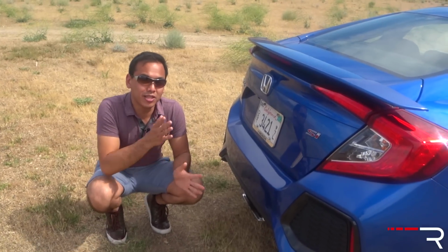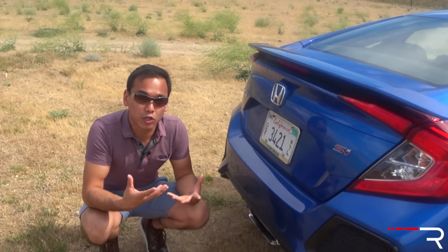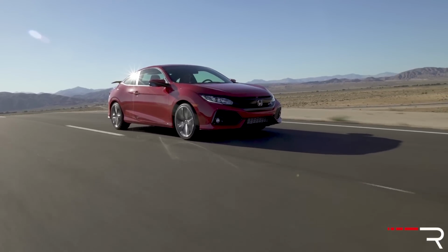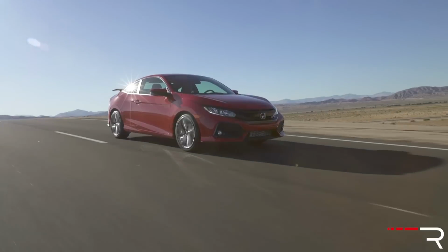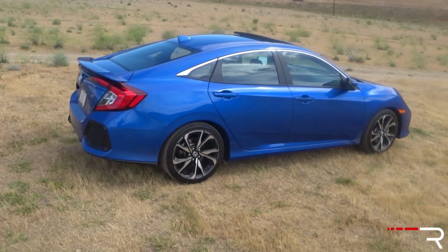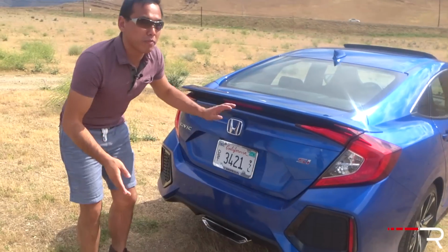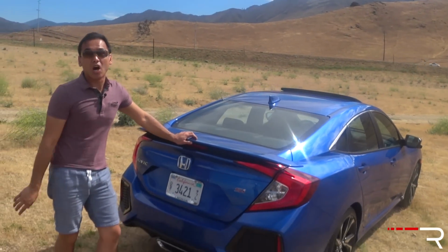But with all that said, I think the new Si drives fantastically. I think it looks great in either sedan, better in the coupe form. I think it'll be a really great bargain when it does come to market, which, by the way, it's already on sale. It went on sale actually last week at your local Honda dealers. But anyways, with all that said, I hope you guys have enjoyed my full overview of the 2017 Honda Civic Si sedan.